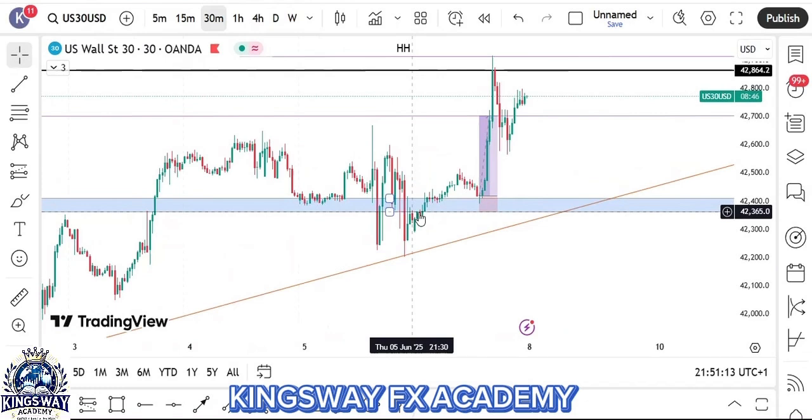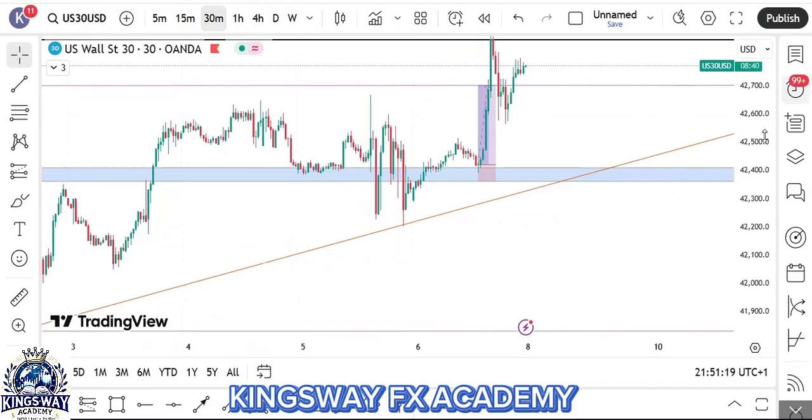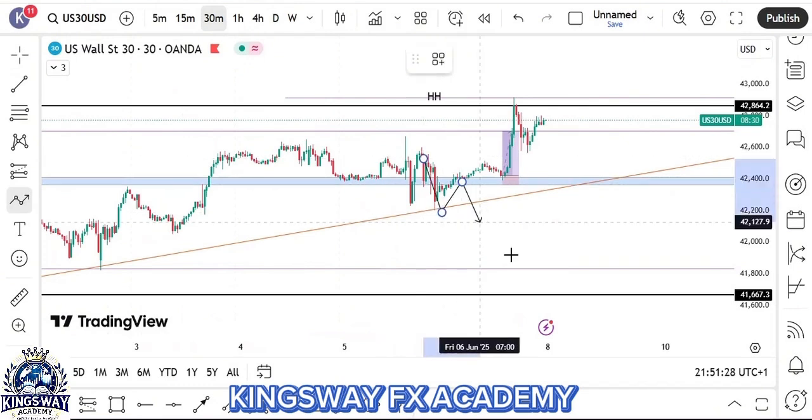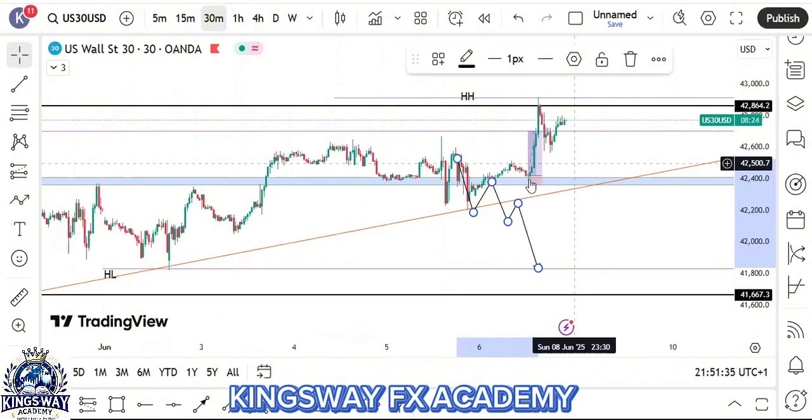I was waiting for probably a retest of this zone and a continuation to the downside, like a reversal to the downside. I was waiting for something like this and a break of this trend line, probably a retest of this, and also this was going to be my take profit if I was going for sales on US 30.